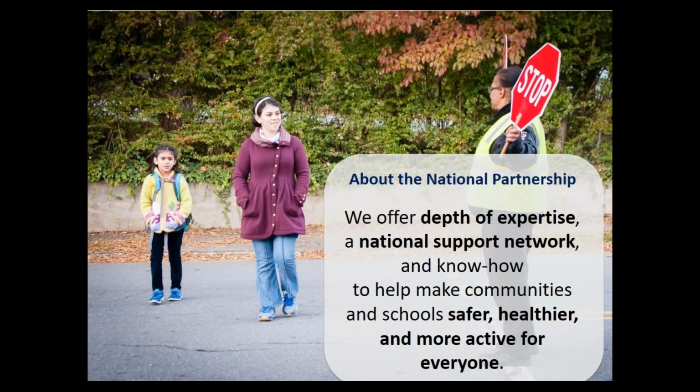Just a little bit about the National Partnership. We offer a depth of expertise, a national support network, and the know-how to make communities and schools safer, healthier, and more active for everyone.